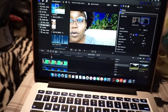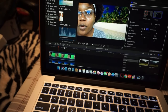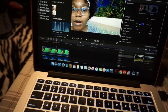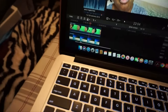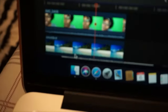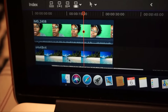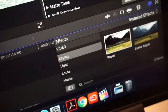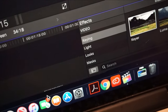Okay, I'm about to show you guys on my laptop. So this is just me being weird for a 30-second clip and moving and stuff. It does work, and right here you guys can see the clip of me with the green screen, and then right here the picture that I inserted. And this is Final Cut Pro, so you have to use the keyer thing when you drop the clip in.